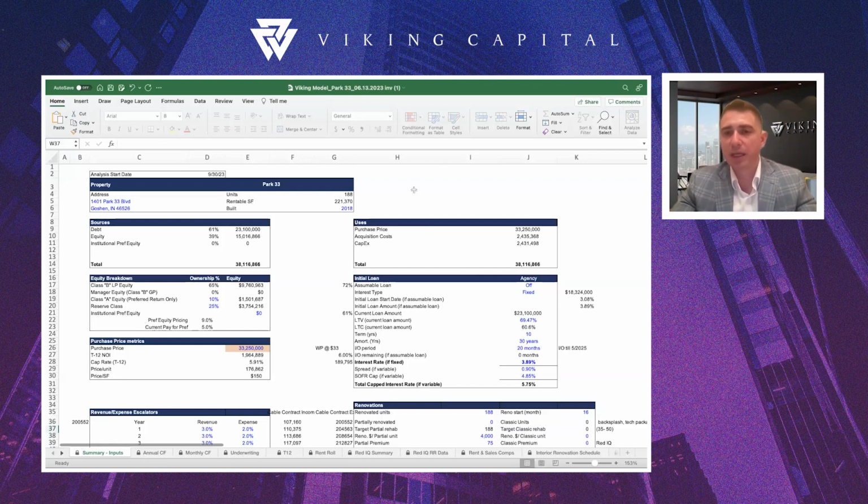So the ones that make it through the back house and they meet our buy box criteria from a cap rate perspective, from a per unit perspective, and then return metrics that we know that you all are going to require in order to find this interesting, those will come to us to do an investment committee.